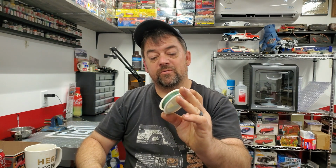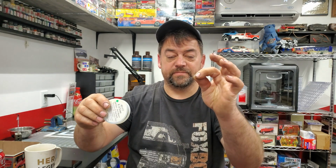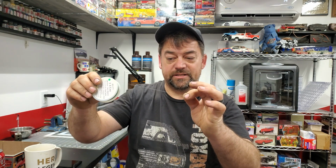On here they got it for model railroads, airplanes, and ships. So I'm assuming for airplanes you can use it for an antenna from the front to the tail or something like that, and for ships it's probably for the mast or whatnot. But I bought this for another project that I had for my model railroad.